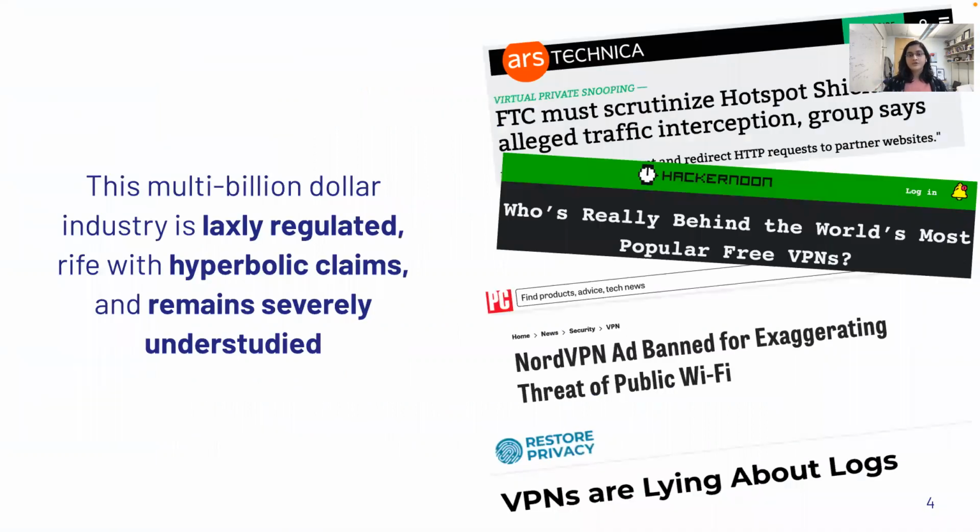And this industry, unfortunately, has a bad reputation. And understandably so, because many reports and stories have highlighted the deceptive behavior of VPN providers. But that said, it has received relatively little academic attention, with the last reliable investigation being done over 4 years ago.